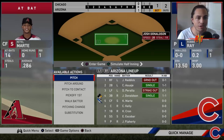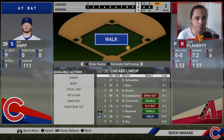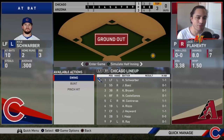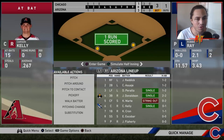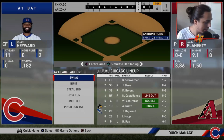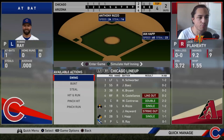Stolen base by Asuaje. Josh Donaldson gets the first run. Hayward gets us back into it. I'll take a solo shot for Kevin Crone. Another run scores, and we're down two. Really? We're going to struggle this bad? So we've allowed four runs already, which is kind of the average for what they've scored. And we've got a run back. Rizzo gets one in. Can we bring in one more?